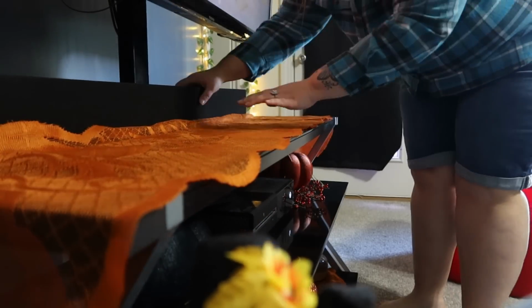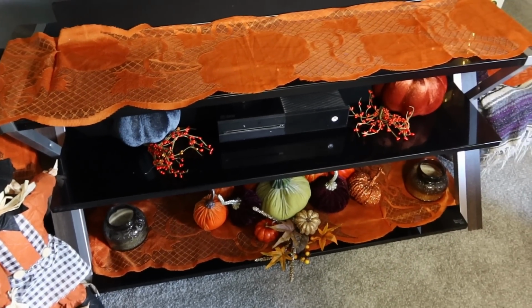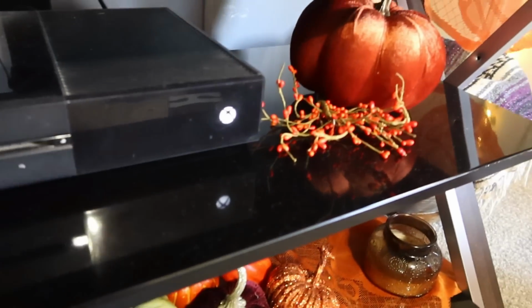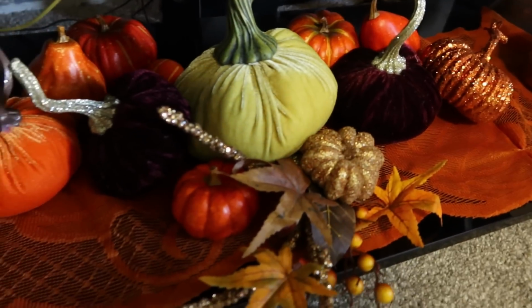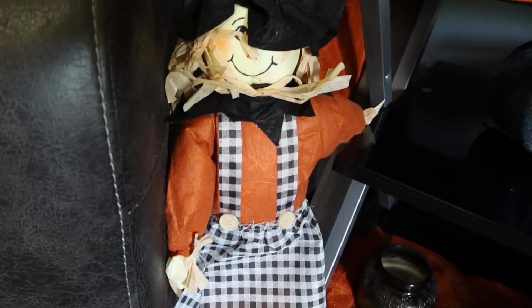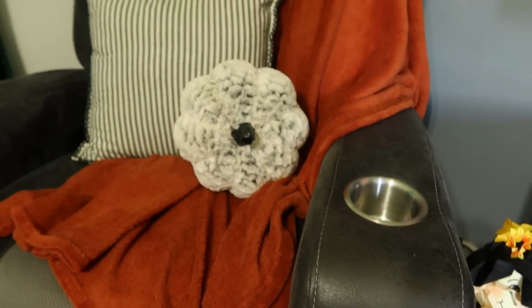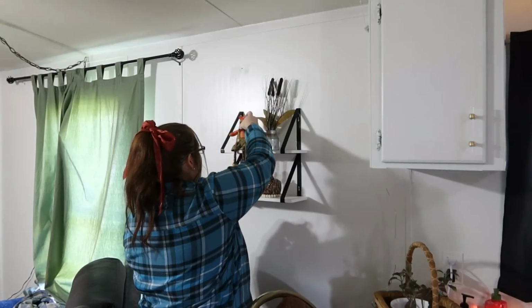Most of my pumpkins are from TJ Maxx, Hobby Lobby, Walmart, Dollar Tree, and Dollar General, so they're kind of just sprinkled about everywhere. I can say the velvet ones are from TJ Maxx, and the more traditional looking ones were from Hobby Lobby, and the big velvet ones that were on that first shelf were from Dollar Tree.